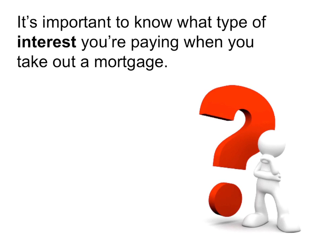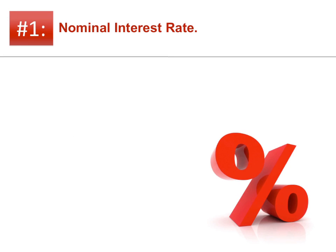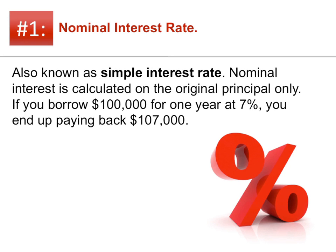It's important to know what type of interest you're paying when you take out a mortgage. There are basically two types, but each of them is sometimes known by more than one name. First, let's talk about nominal interest rate, also known as simple interest rate. Nominal interest is calculated on the original principal only. If you borrow $100,000 for 1 year at 7%, you end up paying back $107,000.